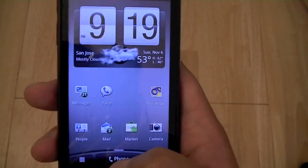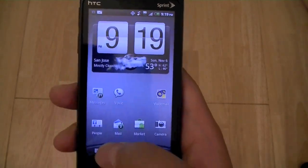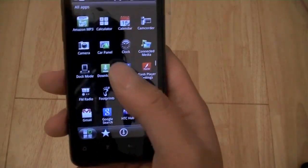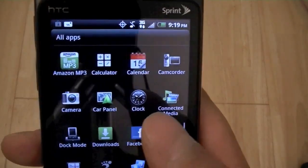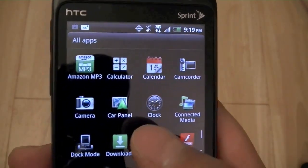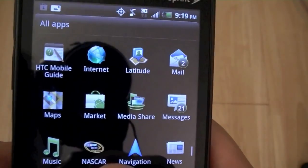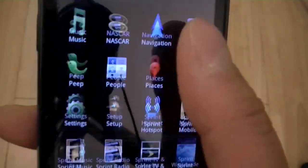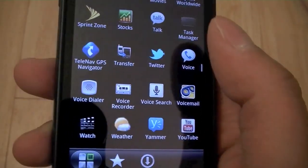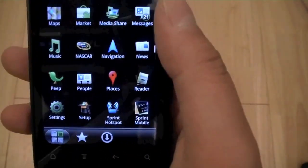HTC included a number of customizable applications along with Sprint, so you do have access to removing or uninstalling some, but not all of them. Let's go ahead and open up the app drawer and see what's included. The HTC camera and calendar apps are customized, so that's designed for the phone itself and is slightly different than that found on stock Android and provides a little bit of polish to the phone itself. You do have access to a number of Sprint applications, including Sprint Zone, Sprint TV, Telenav GPS Navigator, and Sprint Music.